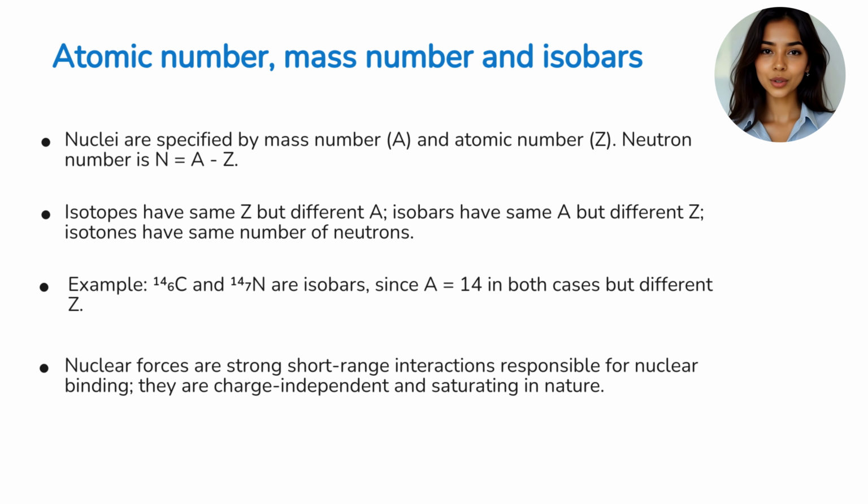Now, to hold all these nucleons tightly together, the nucleus relies on nuclear forces, strong, short-range interactions that work like an invisible glue. These forces don't care about electric charge, they treat protons and neutrons alike. Plus, they are saturating, meaning each nucleon only feels the tug from its nearest neighbors, just like how each friend in a crowd only pulls on those right next to them in a tug-of-war.